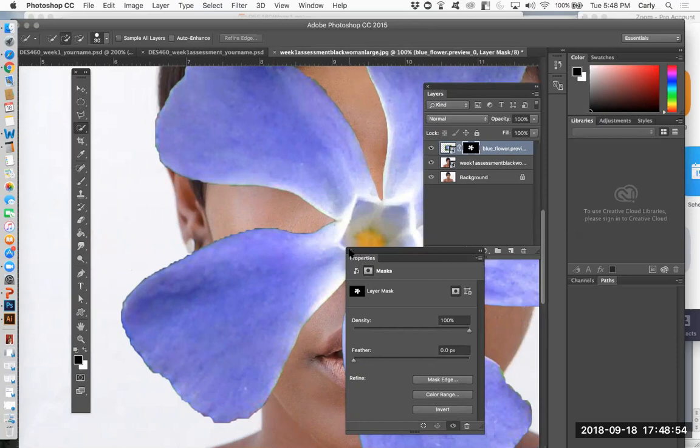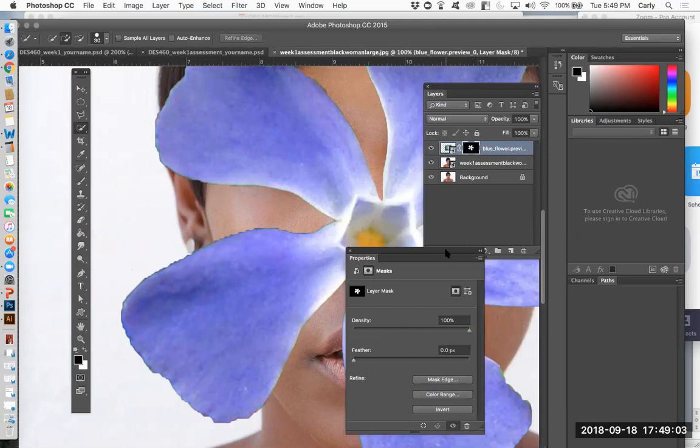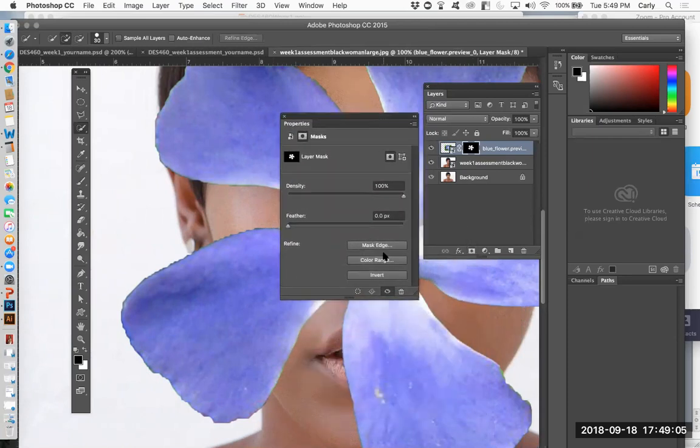But you can use the refine edge tools to smoothen this out a little bit. And so, like I said, in 2015, it's a little bit different. In 2015, you double click on the black and white layer mask, and then I have to go to Mask Edge in order to get my refinements. But for you guys, it's a lot easier. You just double click on the layer mask, and then all of the tools that you can use to smoothen this out are already there.